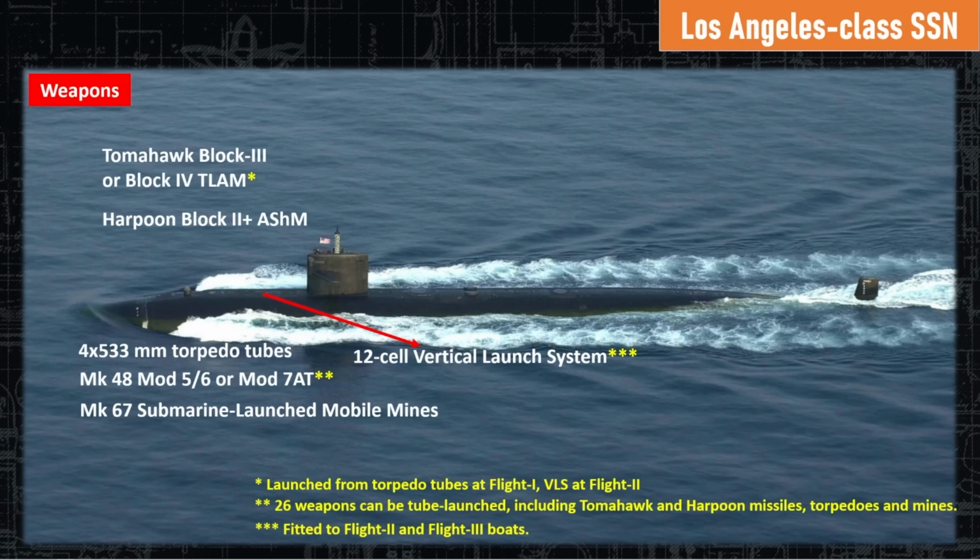Here we go. Let's talk about weapons. Then we're going to get into the systems here. So we shoot the Tomahawk, the Block 3. There's all sorts of versions of the Tomahawk, but you can shoot the Tomahawk Block 3 or Block 4. Block 4, I believe, is the VLS mod for Flight 1 and 2. So launch from the Block 4 was the launch from the torpedo tubes. That's the one that had the canister, but the rest of the missiles pretty much the same.